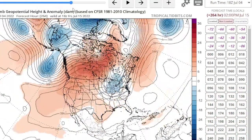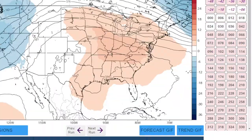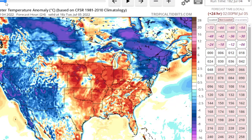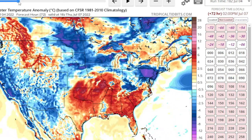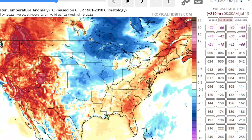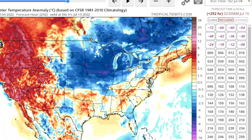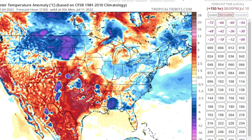But there's not really a strong ridge in place either, so we're not going to be dealing with all that much heat either. If we look at our temperature anomaly forecast as we head into tomorrow, you'll see we're somewhat below normal, especially to the north and west. We're right around the normal mark, and then for Wednesday, I think we go a little bit above normal, but then we go below normal on Thursday. So no real extended periods of heat in this at all. All the heat seems to be out west, generally speaking. So again, for the eastern half, not bad at all as far as temperatures go.